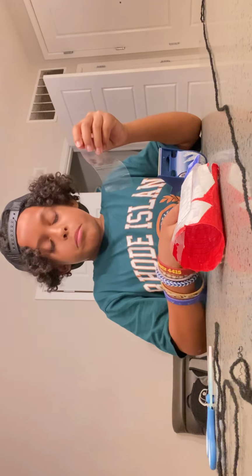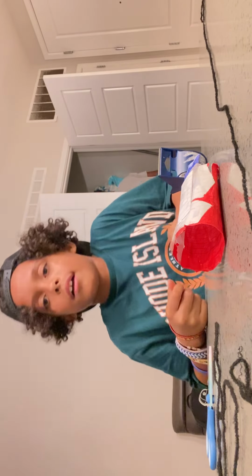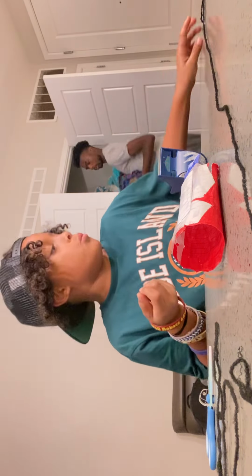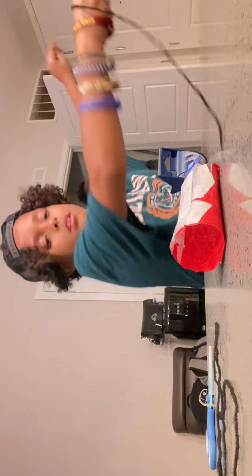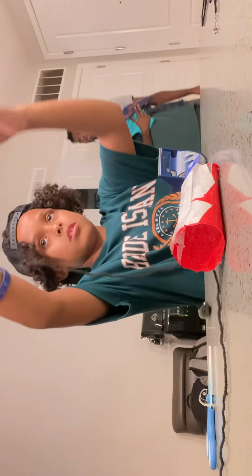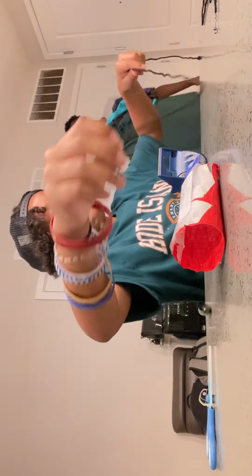Okay, we're going to try the magnet thing again. Why do I have two again? I don't even know why I have two. I just need one. Maybe I'll have two for one whole web, but no. I'm going to use both strings together. Well, now I'm together.